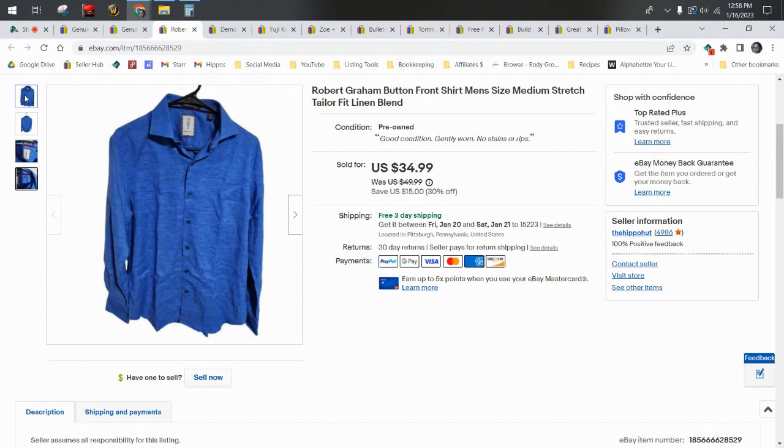So if you see Robert Graham in the wild and you remember Star said these are worth a lot of money, they are if they have the big prints or the flip cuffs, but I always source them no matter what. In fact, I kept using Robert Graham as an example in my speech that I did in Boston at eBay Open, which is why these were sent to me, because I talk about them so much.